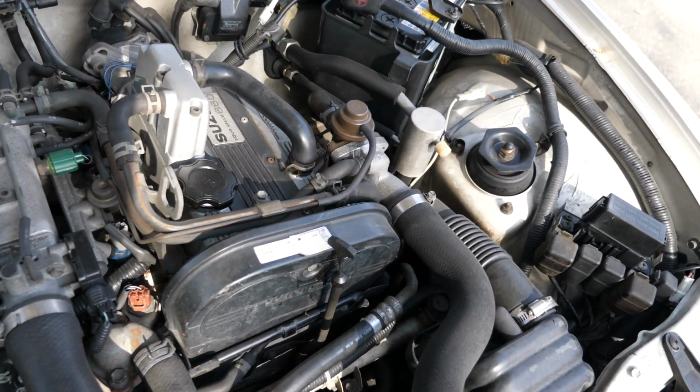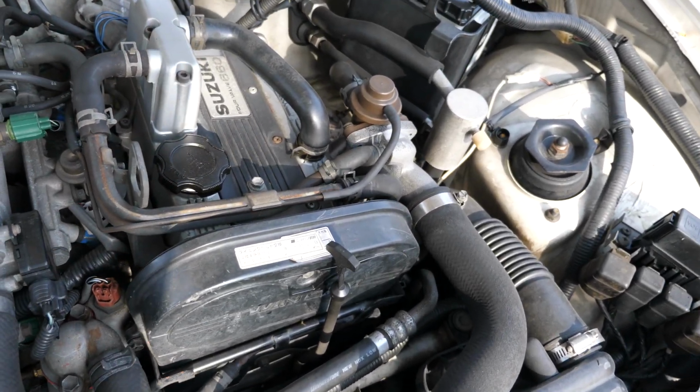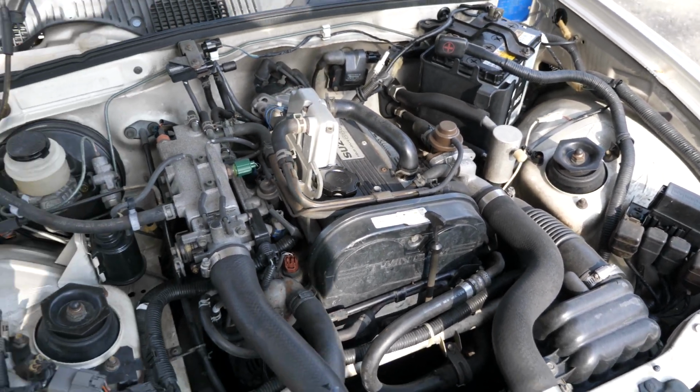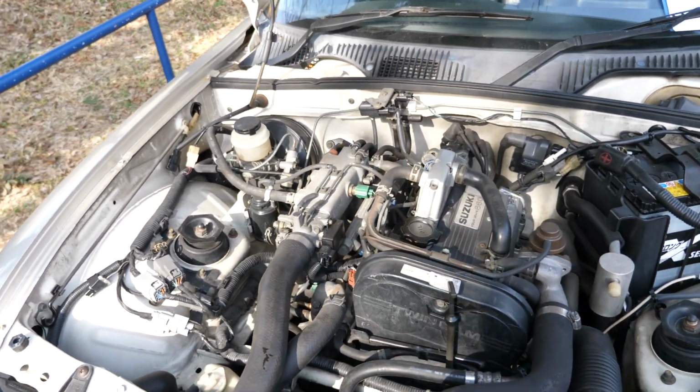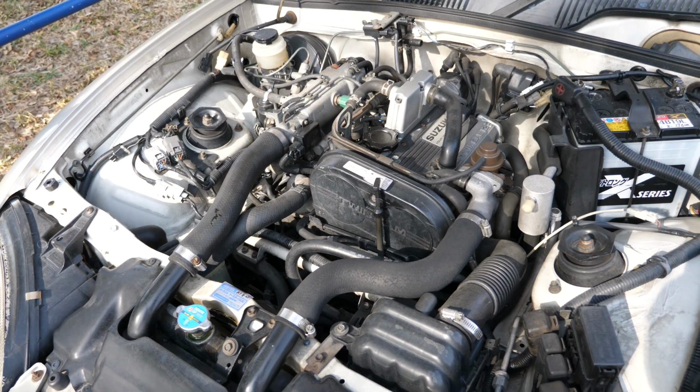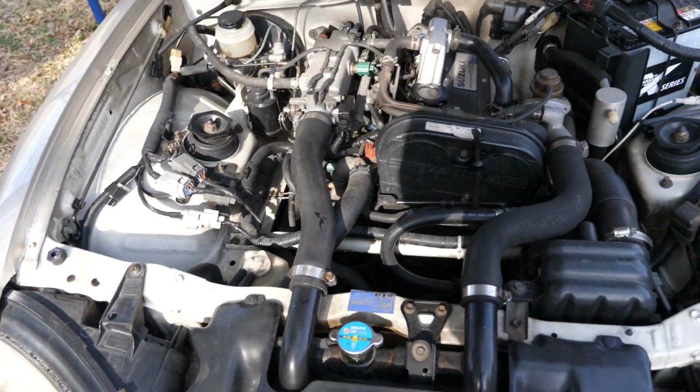Timing belt on this was changed in 2005 at 85,527 kilometers. Okay. So looking at that, you can assume that this one would be maybe 130,000 kilometers or so. But it looks like a good solid car, and I think that you can be pretty happy with this one.